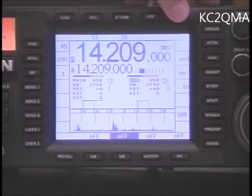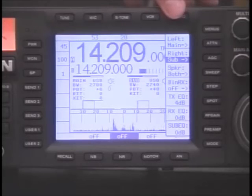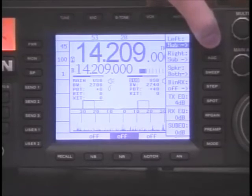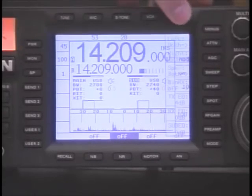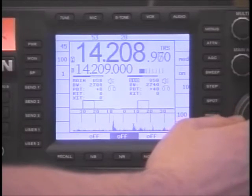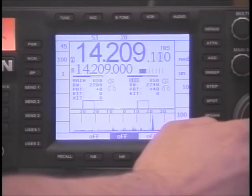In the audio menu, I have left side audio from the main receiver, right side audio from the subreceiver, so I'm actually listening to each receiver on a separate antenna in separate ears. Now I could, if I chose, route both receivers to both ears. Now we have sub and left and right, both in both ears. Now I'm tuning across the signal and I'm listening to both receivers in both ears on separate antennas.